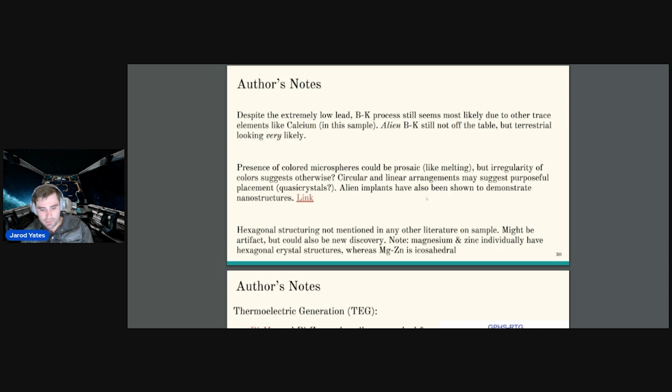Something that's interesting about that is you couldn't find anything where anyone who did any tests on Art's parts ever mentioned anything about hexagonal structuring. And on the larger samples, you don't really see that hexagonal structuring much. So maybe that's why. It could just be an artifact. Maybe that hexagonal structuring has nothing to do with anything, and it just so happens the piece we have is small enough that you see what you want to see, and the 6 or 7 little hexagon things we see on there is totally arbitrary. Who knows? But if not, that could be a new discovery.